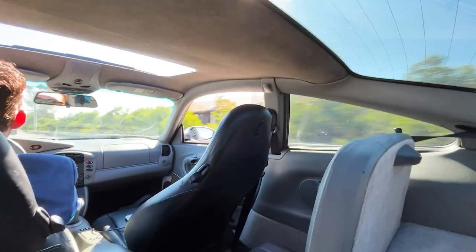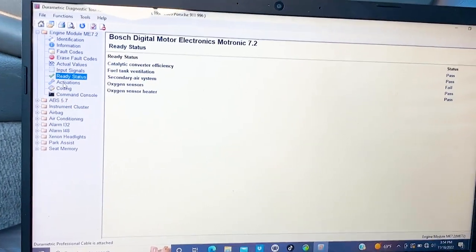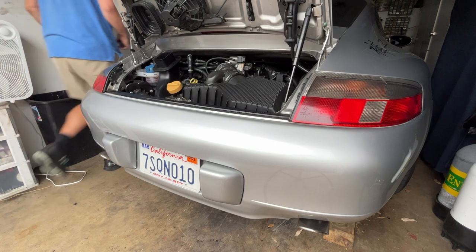And driving 55 miles an hour was pretty cool. I ended up with 30.5 miles per gallon. Tell me in the comments how that compares with you. I annoyed everybody on the highway doing that. No matter how hard I tried, I couldn't get that secondary air system to go.